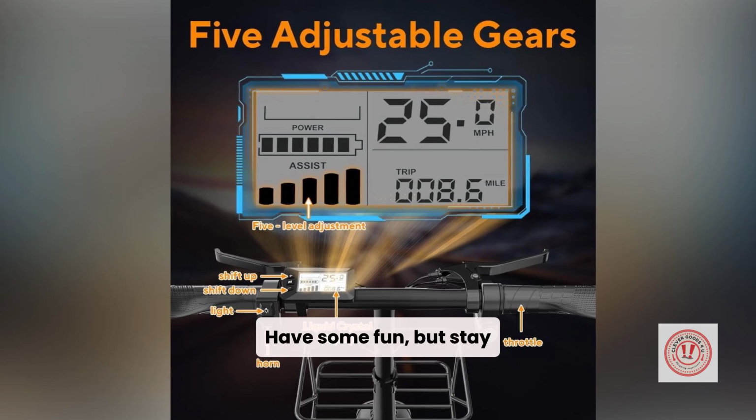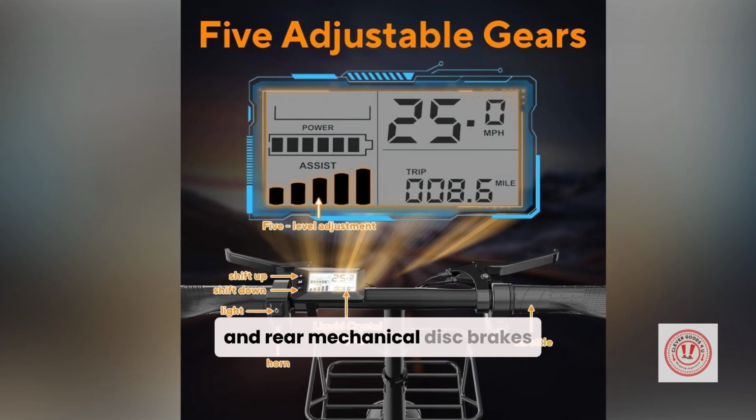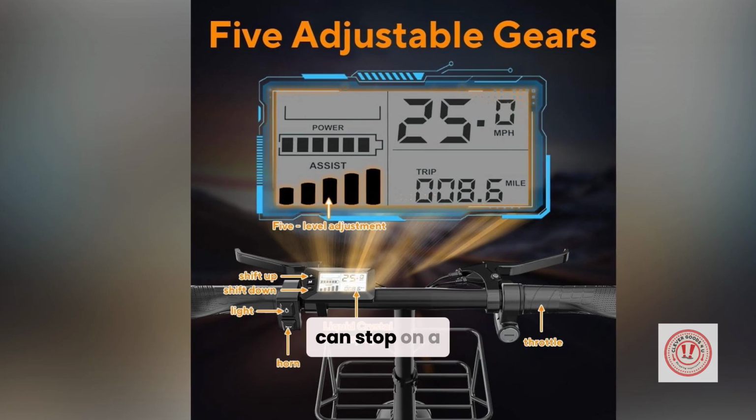Have some fun, but stay safe out there, folks. Front and rear mechanical disc brakes and lights make sure you're seen and can stop on a dime.